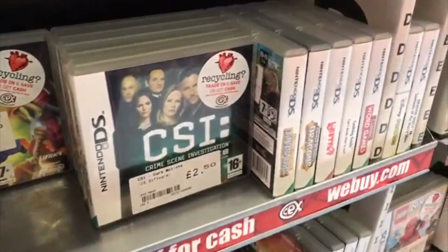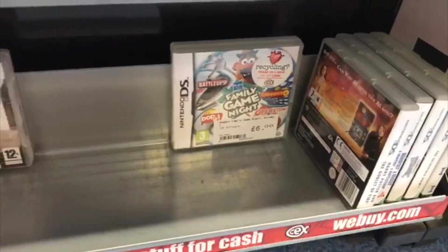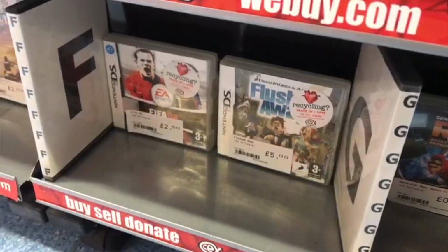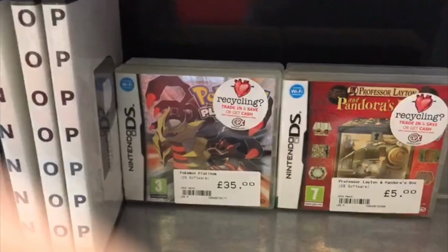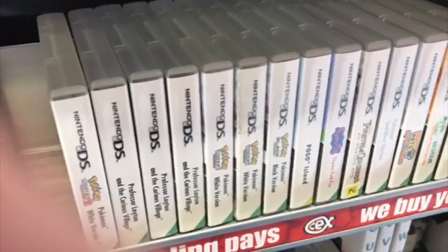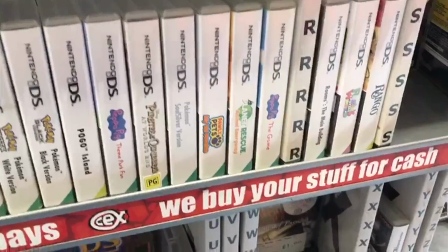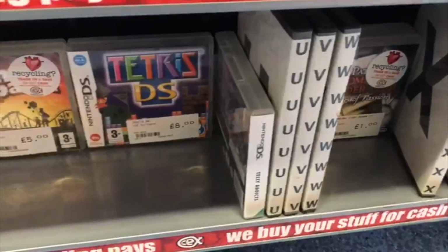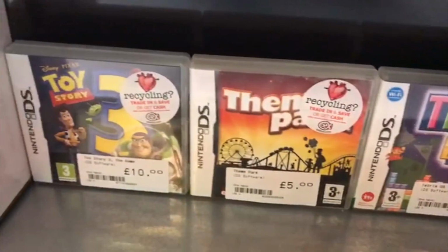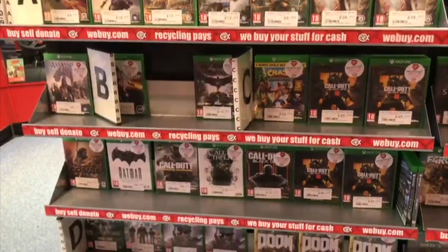Now, DS games, there's always a plethora of Nintendo DS stuff. No matter where you go, I just see an abundance of it, and sadly I don't think it sells as big as it should. Oops, apologies for that. Move it out the way, there we go. It doesn't sell, probably because CEX used photocopied covers on some of their games, which is shady. We've already talked about that on the channel, but it just tends to sit there.